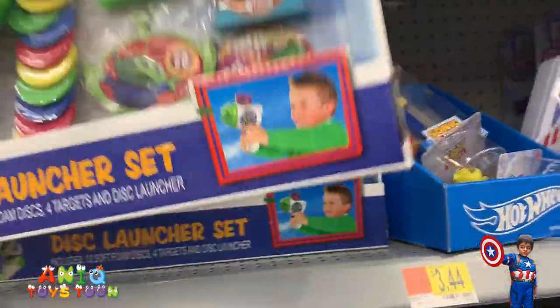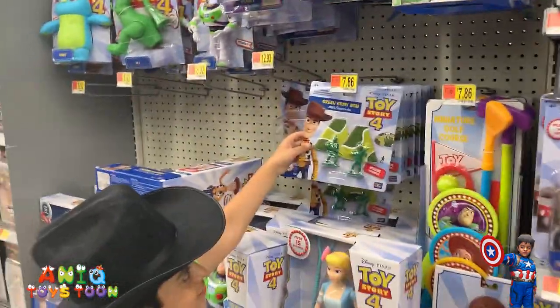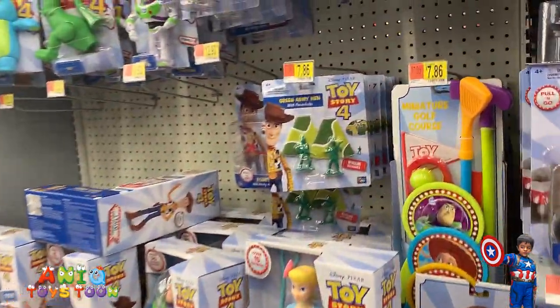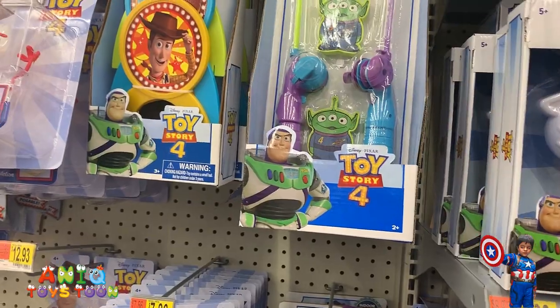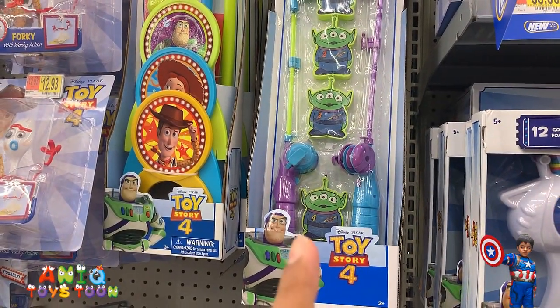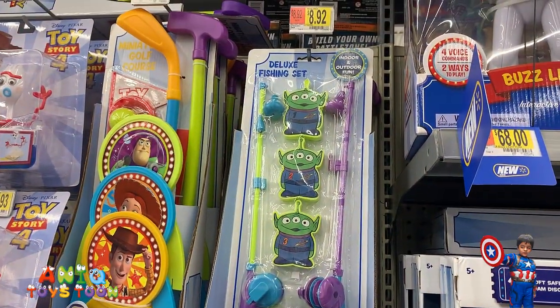Oops. Look at this. Hold on. Let me just put it back. Look at this. What is that? Okay, so this is something we have not seen before. This is the new toy. Yeah, Green Army Men. Ooh. And this is another one. Hold on. This is another new toy right here. We have not seen this one, guys, before. This is the first time we are seeing this.